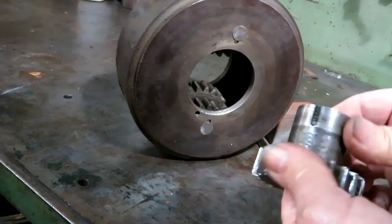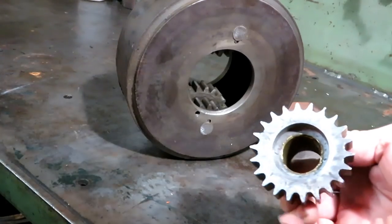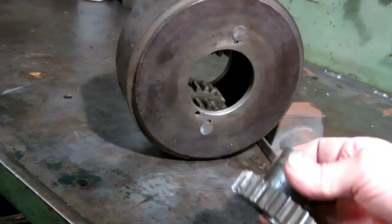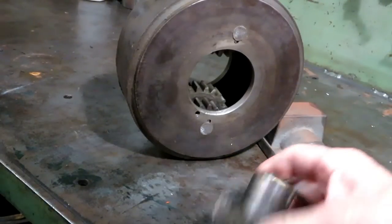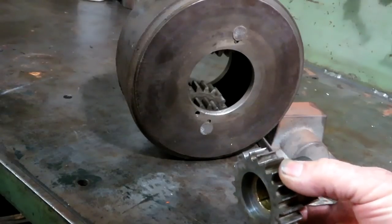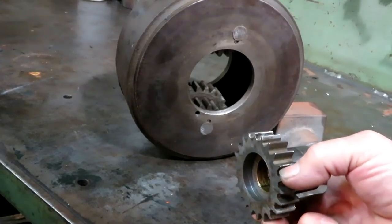So anyway, we're going to start with a blank of 4140 on the lathe and turn the blank down, and then get started on setting up to cut the gear.